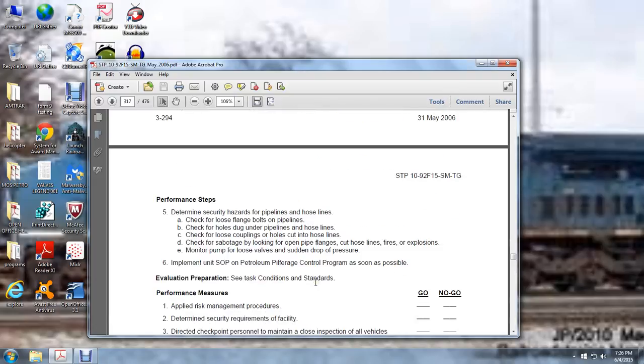Determine security hazards for the pipeline and hose line. Check for loose flanges on pipelines. Check for holes dug out of the pipeline and hose line. Check for loose hose couplings, hose line cutouts, and hose lines. Check for sabotage, looking for open pipe flanges, cut lines, hose lines, fires, and explosions. Monitor pumps, loose valves, and sudden drops in pressure. Implement the unit standard authorization procedures on the petroleum pilferage control program as soon as possible.